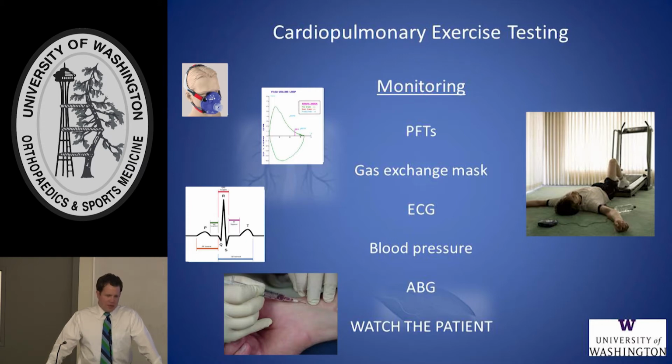Blood pressure monitoring is important, progressive throughout the testing. And ABGs are something I didn't do much of when we did our testing in healthy populations, but if you're really worried about dyspnea on exertion, you're worried about a pulmonary cause, often ABGs are important to do through the course of your testing. You can do that either with serial sticks, which I've never tried, but I can't imagine. It's hard to do a blood pressure with somebody running. I can't imagine doing an ABG with somebody running, but you can put in catheters and serially draw from them.